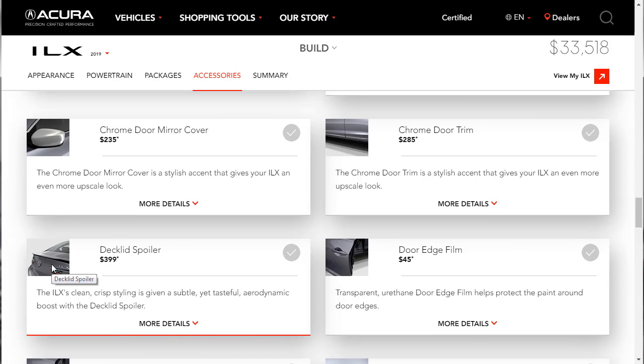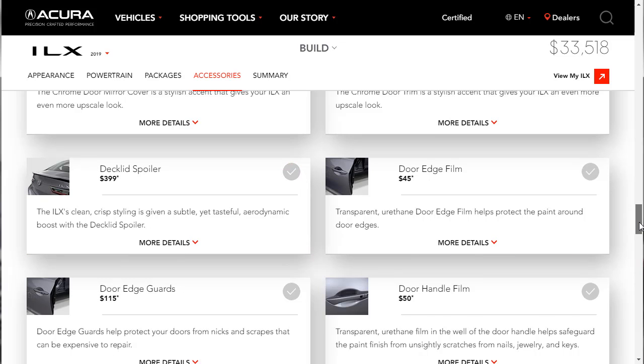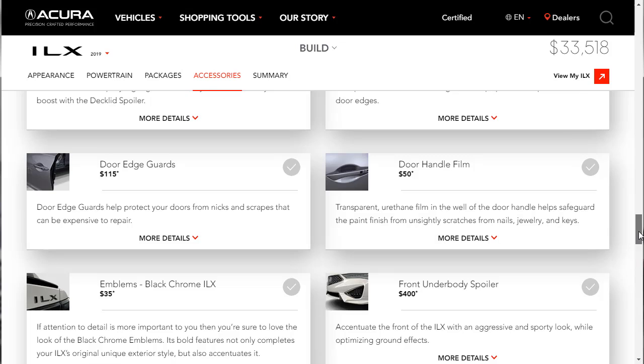Chrome on the door, no. Rear deck lid spoiler. I think the car already has one, doesn't it? If it doesn't, I'm just going to put that there just in case it doesn't, for $399. But I think it does. I'm going to unselect that. I'm pretty sure it does. It does, when you get the A-Spec package.